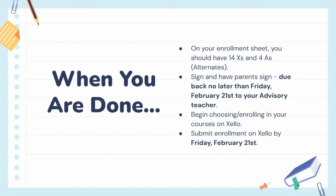When you are done, on your pink sheet, you should have 14 X's. These are the 14 classes you choose, right? 7 first semester, 7 second semester. If there's 2 little lines next to the class, it's because it's a 2-semester class, so it's going to take up 2 of your X's. If there's only 1 little line next to it, like culinary essentials, that's just a 1-semester class, that takes 1 of your X's. So 14 X's and 4 A's. The A's are your alternatives. Again, you might be in an alternative, so make sure you're choosing those wisely.